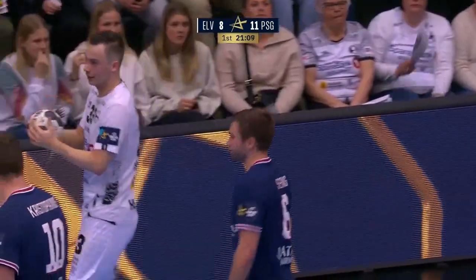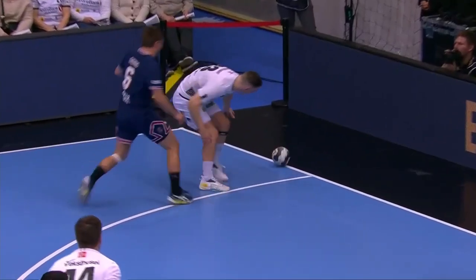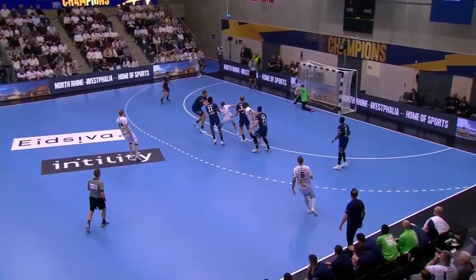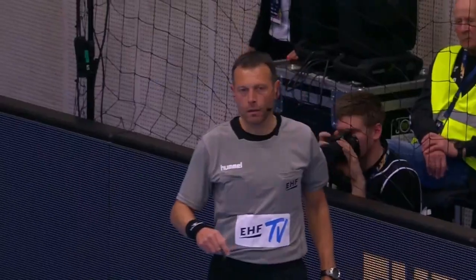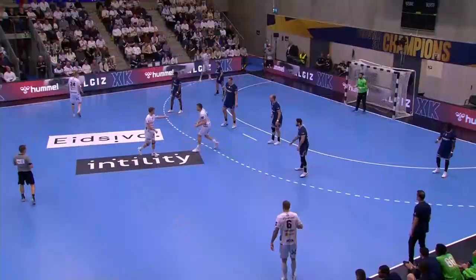So a bit of a let-off there for Sindre Heldal. Did well to keep it in play. After that pass, it was slipped out of his hands. It was just about in play, as you can see there. Grundahl trying to break through, and he does exactly that. Free throw given, as he's taken in the act of shooting. Good save down low by Jan Jonty.